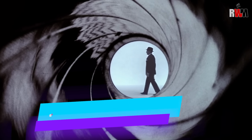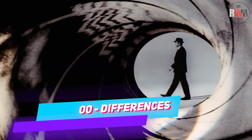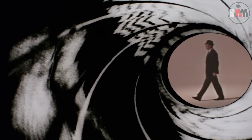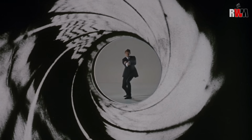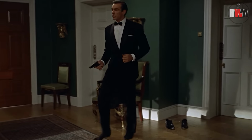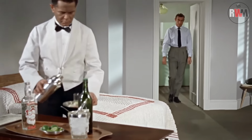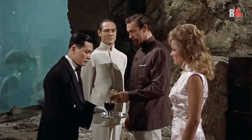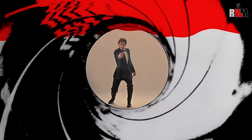A signature element of the Bond films, the iconic opening gun barrel sequence traditionally featured James Bond entering the screen with a stylish hat. However, to further differentiate Roger Moore's portrayal from Sean Connery's, the filmmakers opted to omit the hat in Live and Let Die. This departure extended to other Bond staples, like the Walther PPK and the vodka martini. While these elements were gradually reintroduced as audiences warmed to Moore's interpretation, the hat remained absent from the credits, likely a victim of changing fashion trends.